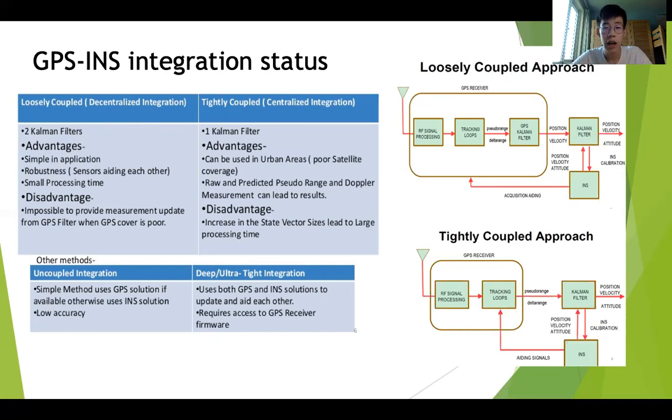And the tightly coupled mode can be used in areas with poor satellite coverage, like the urban area. But there's also a disadvantage that the increase in the state vector size can lead to a long processing time, so it's not efficient. And there are also other methods like uncoupled integration and ultra-tight integration, and they also have their own features as well.